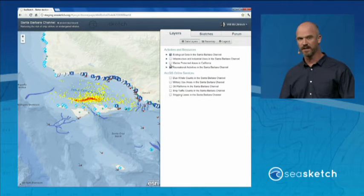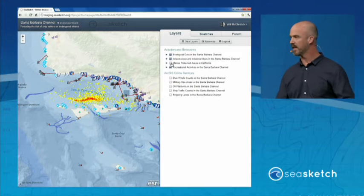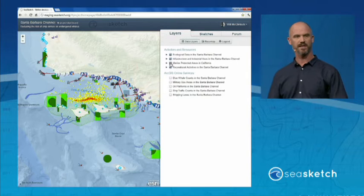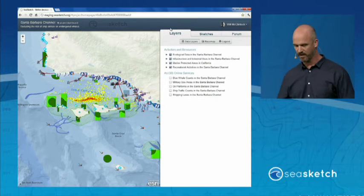Thank you, Dawn. Out in the Santa Barbara Channel near where I live, there's a whole bunch of things going on. This is an area that's rich in biodiversity and recreational opportunities. We've got offshore oil and gas facilities, major shipping lanes, and ports. And we have marine protected areas around ecosystems that are often described as the Galapagos of North America.